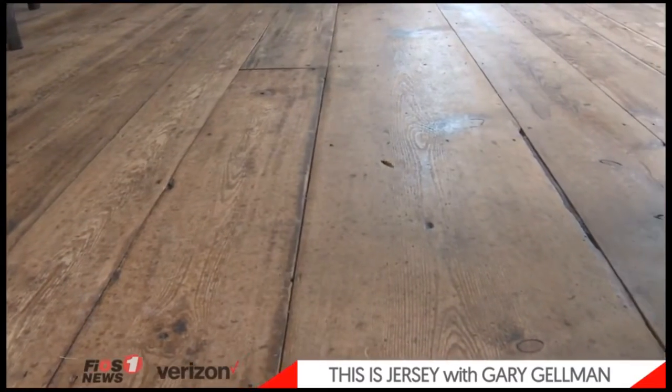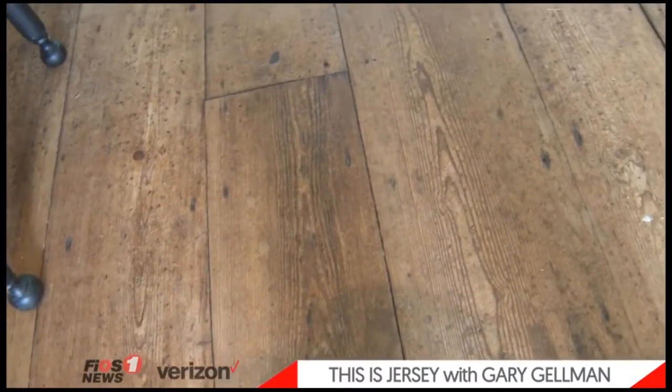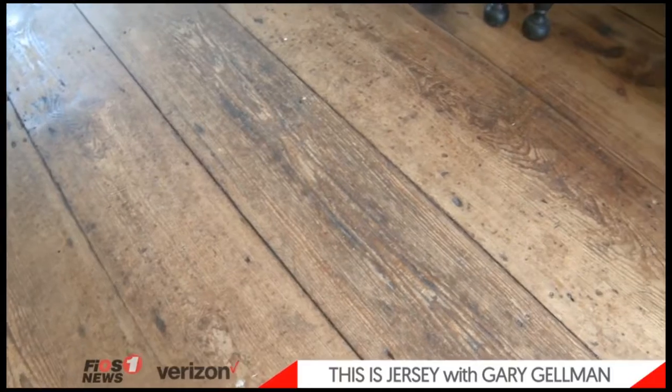And these are the original floors. They're called pumpkin pine, and they would have been left raw like this, not stained or anything like that. These would have been the latest and greatest in flooring at the time.